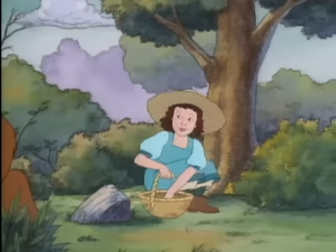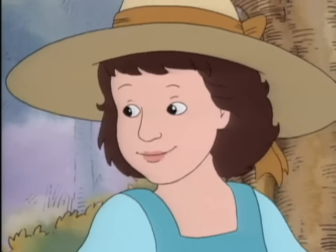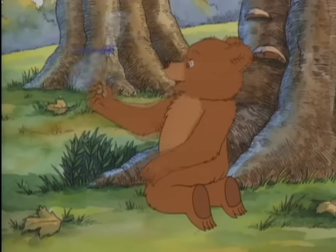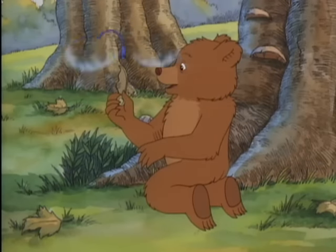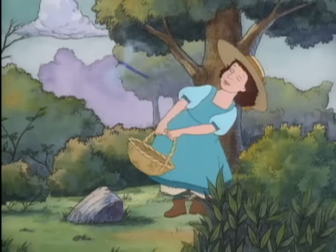What do you have, little bear? How about this for our nature collection? A maple key. Perfect. Oh, sorry. Did you want this? I guess not.